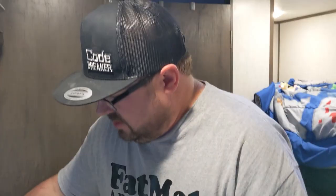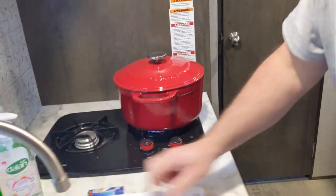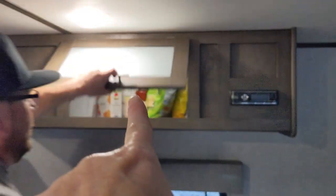All right, so we're gonna get this hot first, and then we're gonna put some oil in it. Where's the oil? It's up here. It is up in the cabinet somewhere. Or in that cabinet.